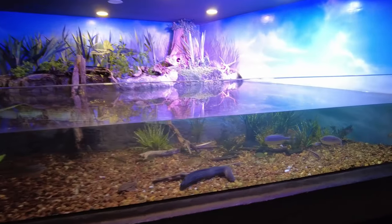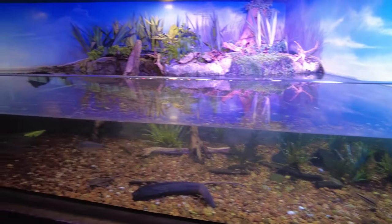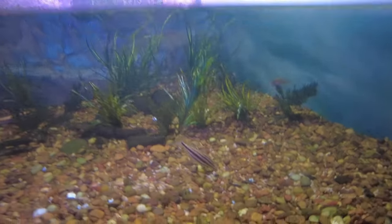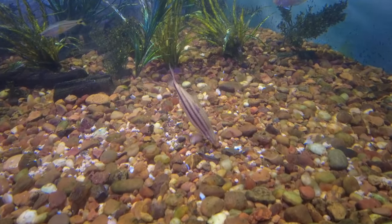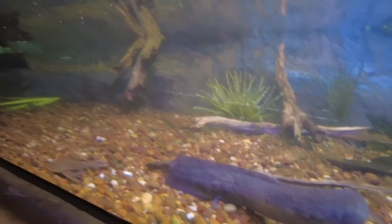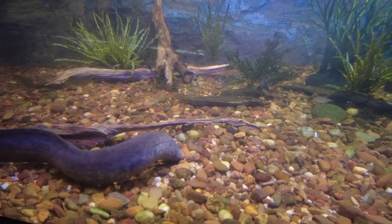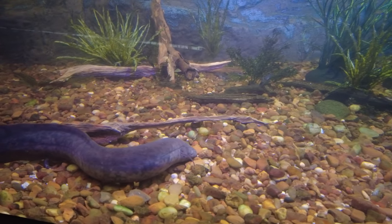All right, let's see what we have over here. Now, all of these fish that they have in here, I think, are all native to the Paraná River, the Rio Paraná. I don't know what types of fish these are. Maybe we'll see a sign. Now, I know there's also a guided tour you can take. It would, of course, be in Spanish, and I wouldn't understand all of it, because though my Spanish is getting better, still not great.